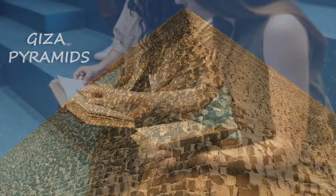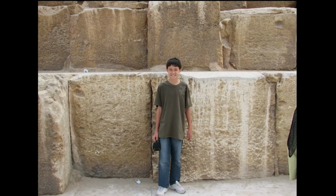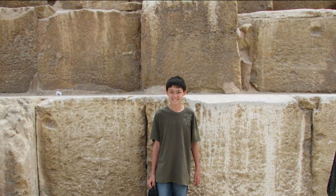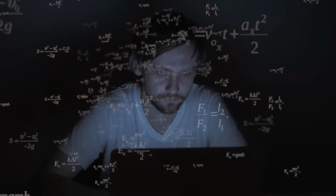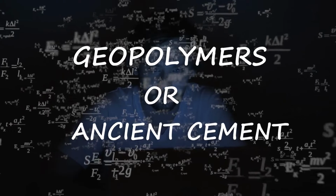The truth is that no one knows how these structures were constructed, not even mainstream archaeologists. The blocks are simply too heavy, and we have no idea how ancient cultures were able to move them into place with such precision. Of course, there are a few theories, and one of the most interesting of the bunch involves geopolymers. In other words, ancient cement.